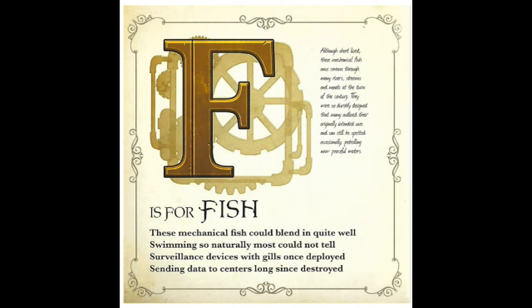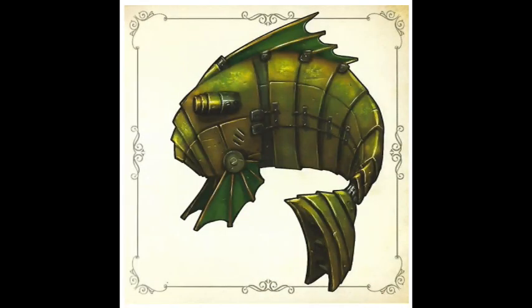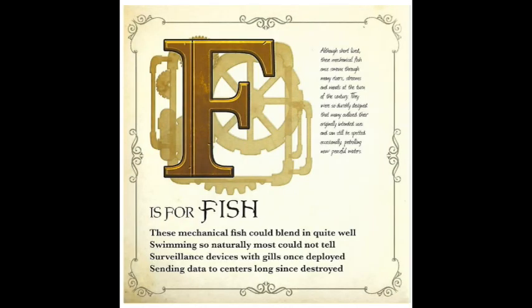F is for fish. F is for fish. These mechanical fish could blend in quite well, swimming so naturally most could not tell. Surveillance devices with gills once deployed, sending data to centers long since destroyed.